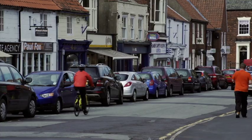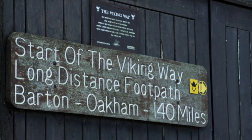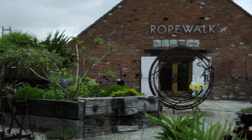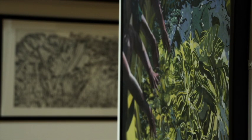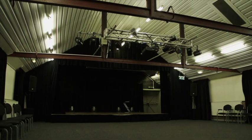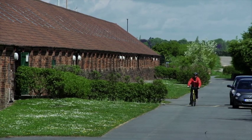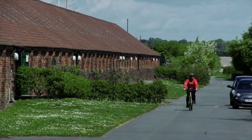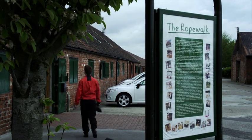So, it's a good place to roam on my trusty bike, but what does the town have to offer those visiting? The Rope Walk is a regionally acclaimed art centre which houses galleries, a sculpture garden and a coffee shop serving delicious cake and coffee. It's also home to the Ropery Hall, a venue for live music, theatre and cinema. The Rope Walk is within a Grade 2 listed former rope factory, so it certainly has a fascinating history.